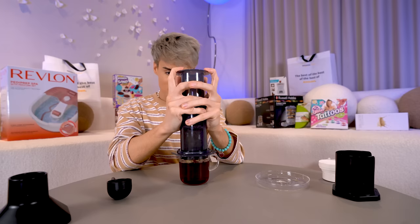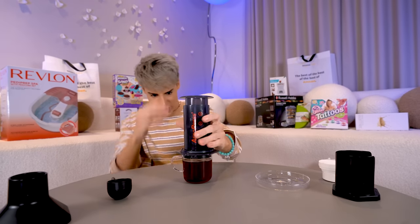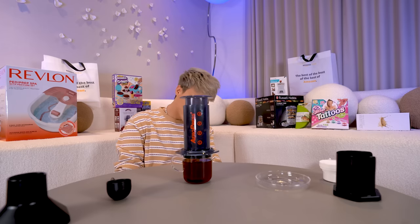It's definitely making a sound. Smell of coffee is intensifying. That's basically it. This is about the weakest coffee I've ever seen.